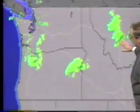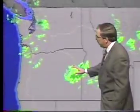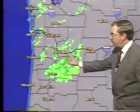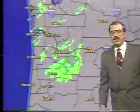Meanwhile, around Helena, Montana and Billings, we see wet weather. Towards Baker, Oregon, some snow in the mountains, and then wet weather sliding on in towards Portland, Oregon, producing mainly light rain now towards Corvallis, and it's all heading to the east-southeast.